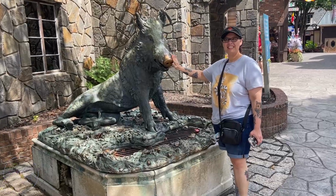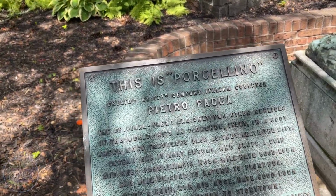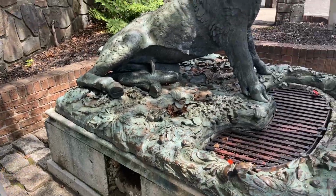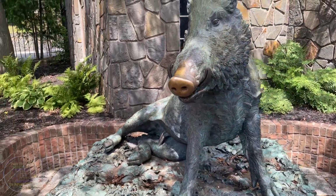And over here, Vanessa's rubbing the nose of Porcelino. And according to the sign over here, legend has it that anyone who drops a coin and rubs the nose will have good luck. Well, Vanessa only rubbed his nose, but you would drop a coin here. Of course, rub the nose of the boar.